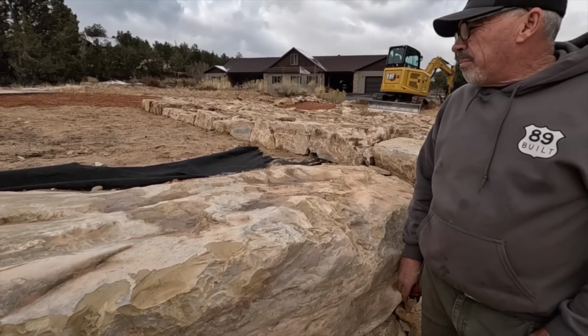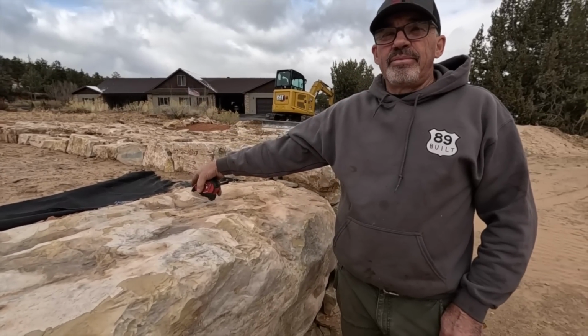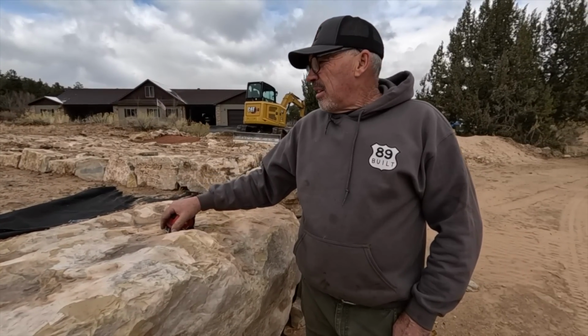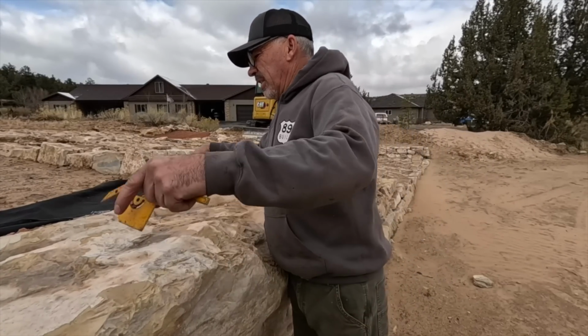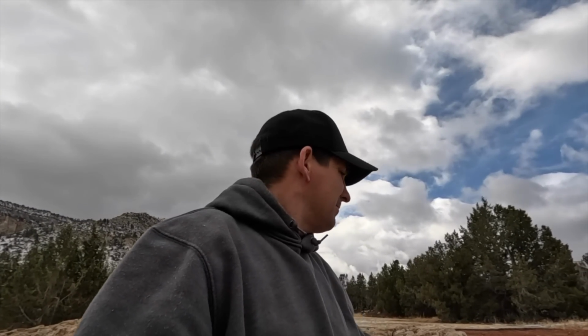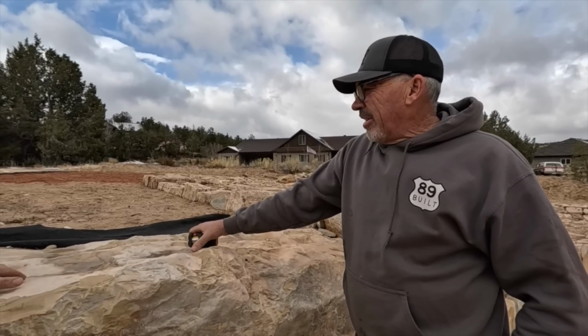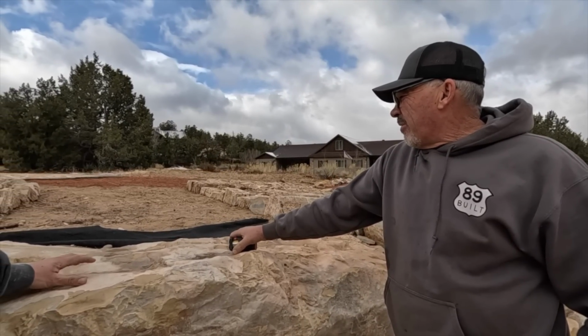We have enough material, we could overshoot it. And put a block behind it. Or maybe not even a block behind it, just run it into the ground and then anchor it into this rock. So we've got to decide, we've got 24 foot. That's where we're at. We've got all the material, got the arches rolled, and we just got to figure out how it's going to sit.